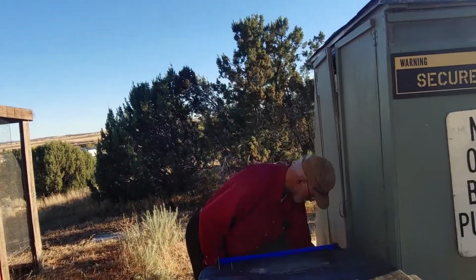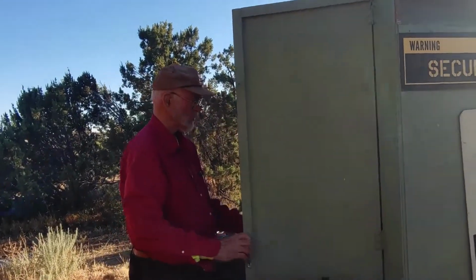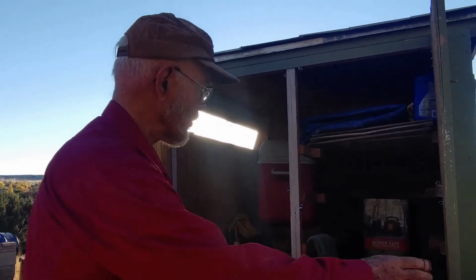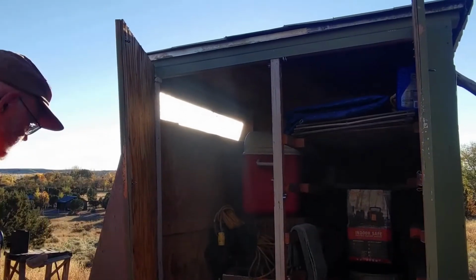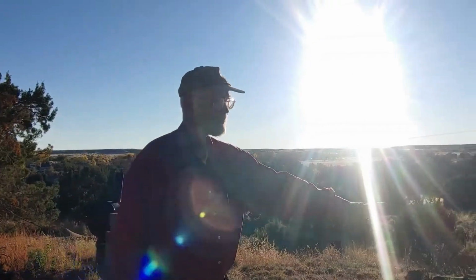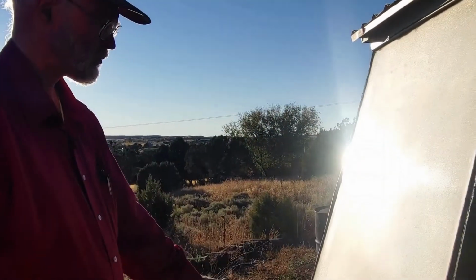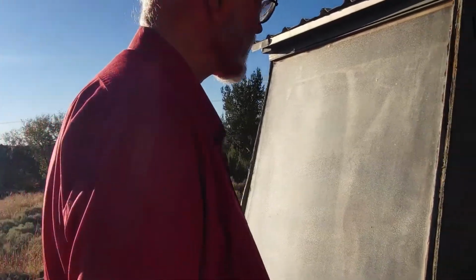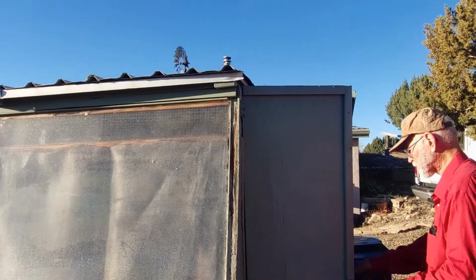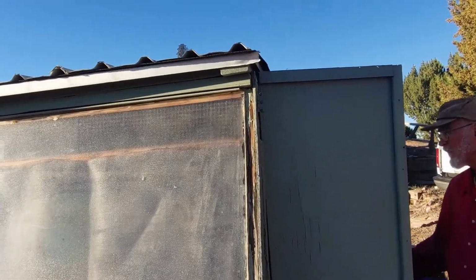This is a food dryer. So a person that's interested in getting cases of apples in apple season and drying them for using during the winter will find that the sun comes in over here. The sun comes in and heats this area, comes up through there, and then there's a vent system here.